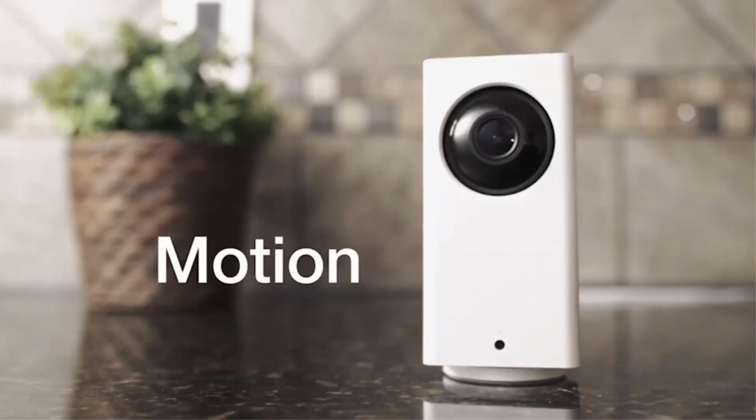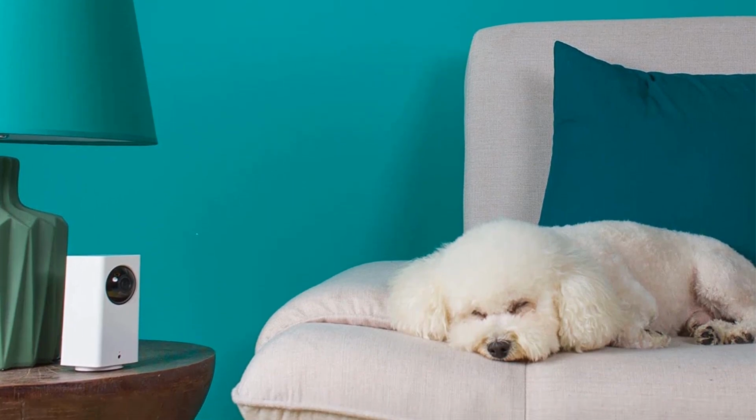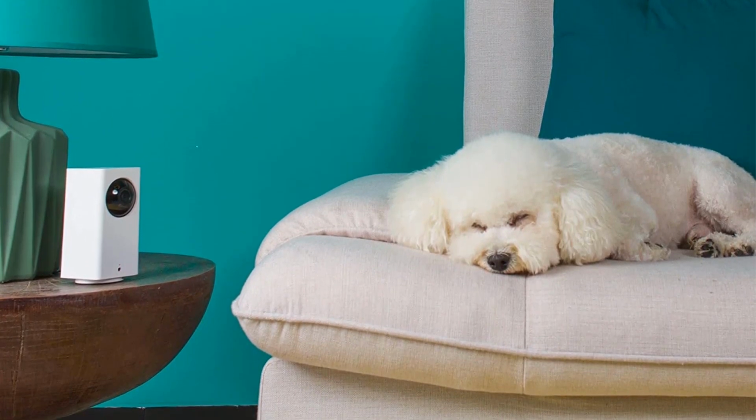One Wyze cam can be shared with multiple family members so everyone can have access to its live stream and video recordings. Just have your family members download the Wyze app and invite them to your account. Camera sharing can also be easily removed.